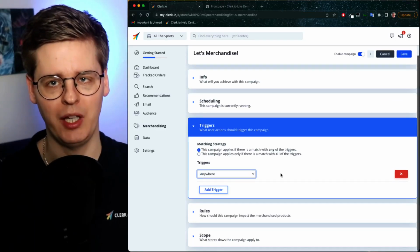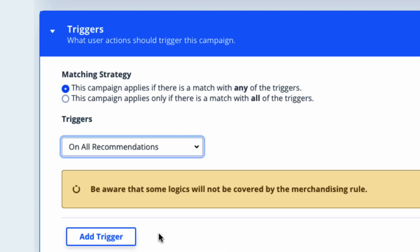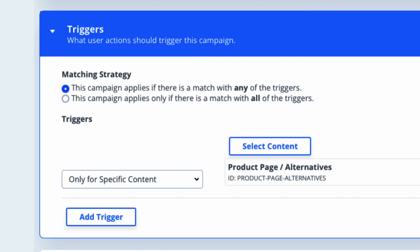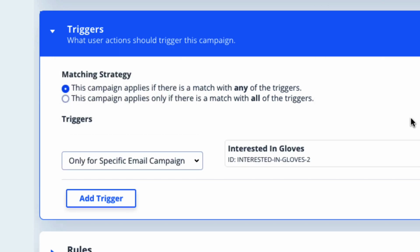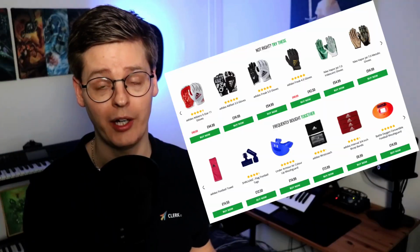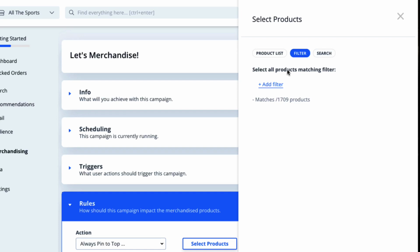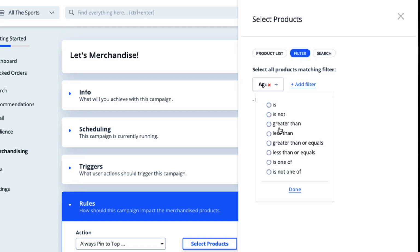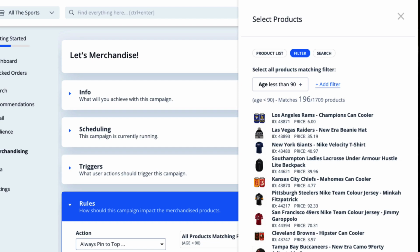Apart from adding your campaigns to all Clerk.io elements at once, you can choose to only impact searches, specific recommendations or banner placements in your webshop, particular groups of emails, and anything else in between. As long as it's shown by Clerk.io, it can be merchandised. With rules, you can control everything down to one particular product to show in one particular case, with always pinned to top, or go broader by choosing products based on filters or searches.